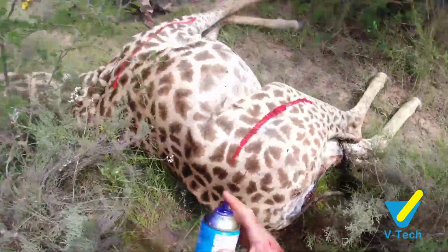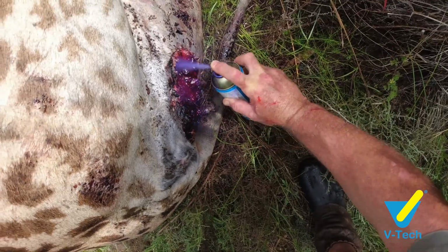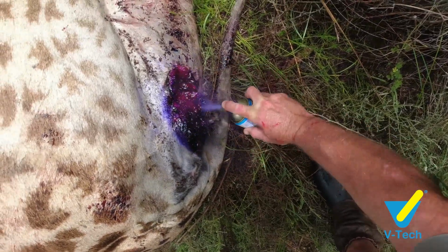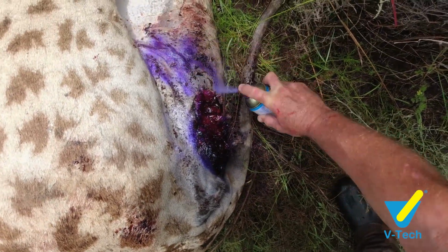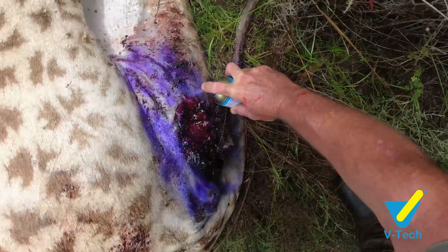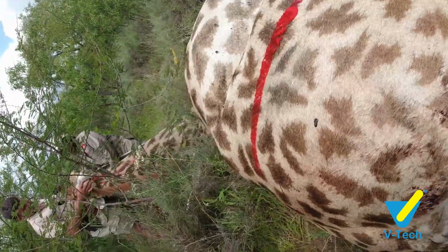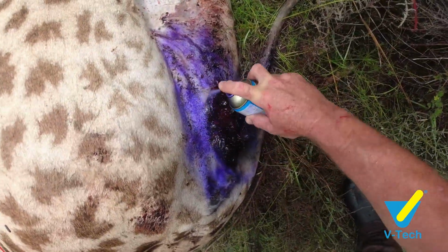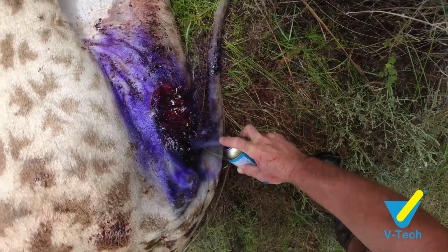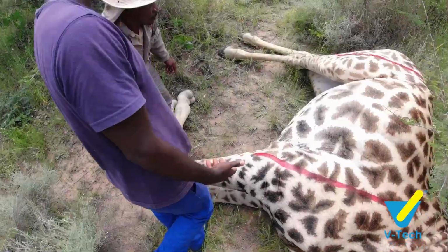The wound was then sprayed copiously with an anti-acaricide and fly repellent wound treatment aerosol, and this just kills any maggots that are still left or newly hatched, and also prevents flies from laying new eggs in the first few hours after the treatment of the animal.